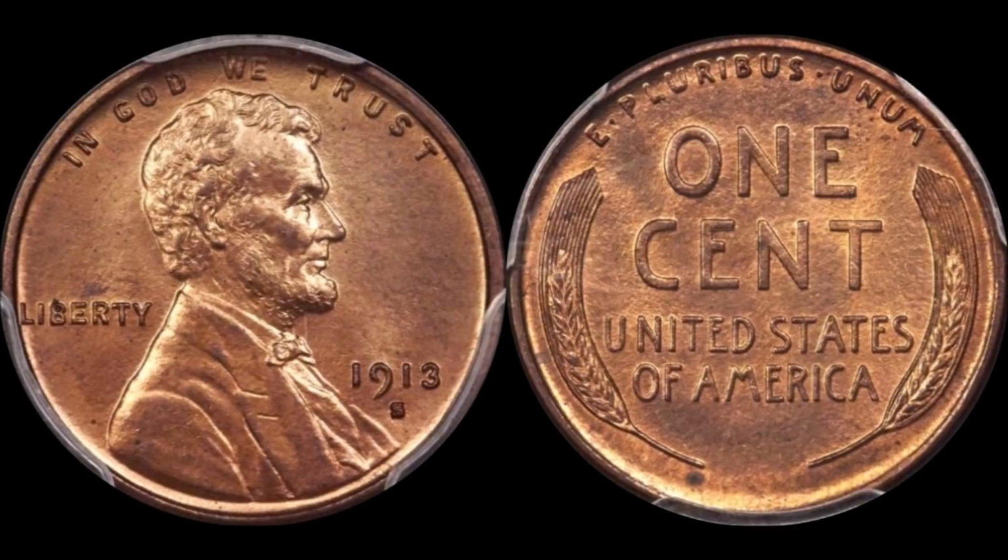Coming up next, how about a San Francisco variant of the 1913? This one is an S minted example.